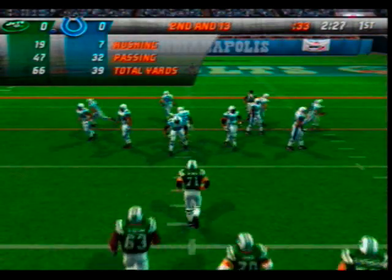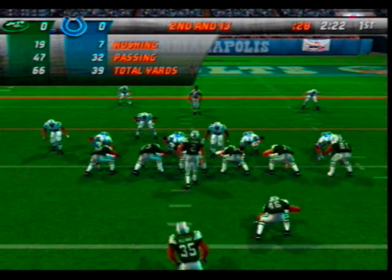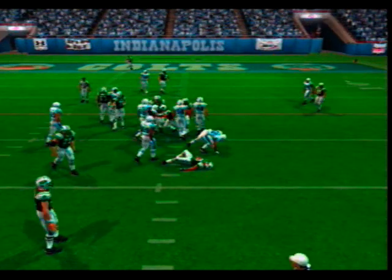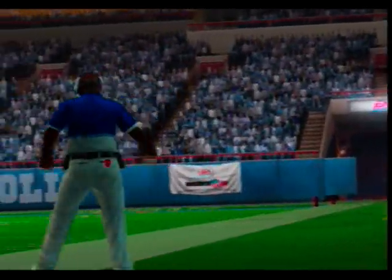Now in second and long after the sack. 25-yard line. Indianapolis goes with a four-man front. He's brought down behind the line for a short loss. You talk about a sense of knowing where a play is heading. That's just great instinct.